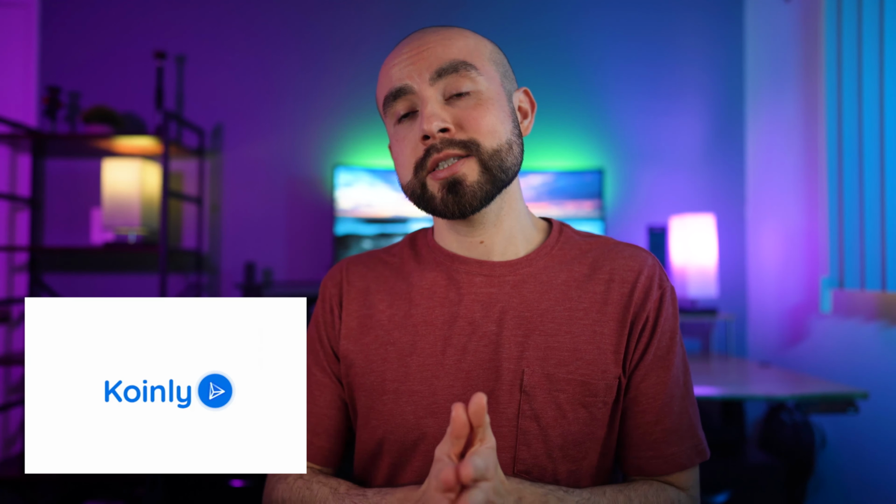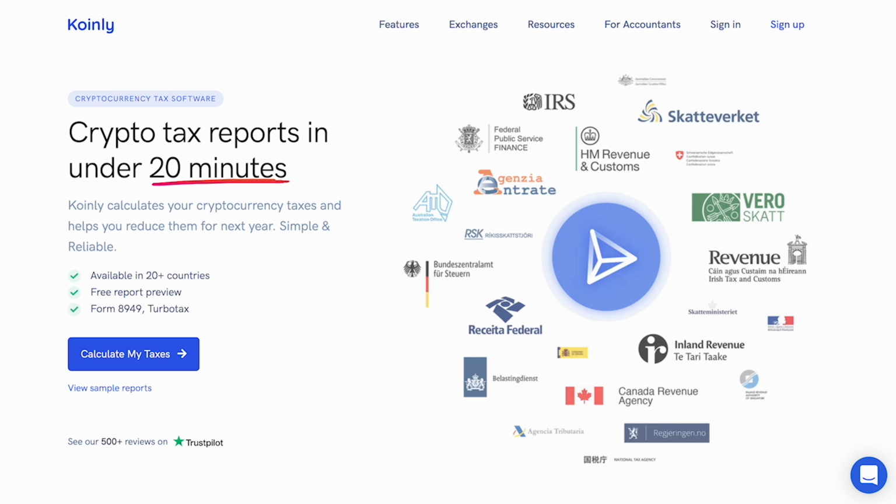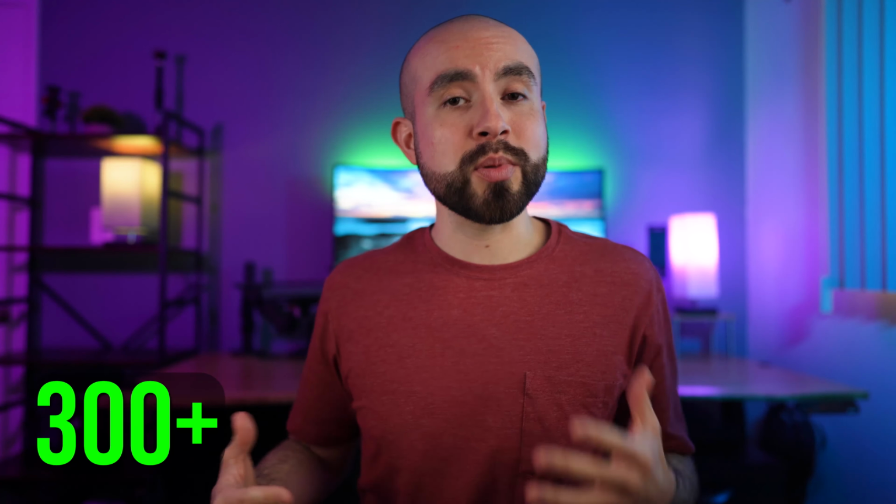The next crypto tax software worth considering is called Koinly. And Koinly is a global cryptocurrency tax software that's available to all users, not just users in the United States. And much like CoinLedger, Koinly also lets you preview your reports before having to pay. Plus, Koinly makes it easy to import all your transactions as they also support over 300 exchanges and crypto wallets. Overall, guys, Koinly is the option to consider for international users outside of the US.